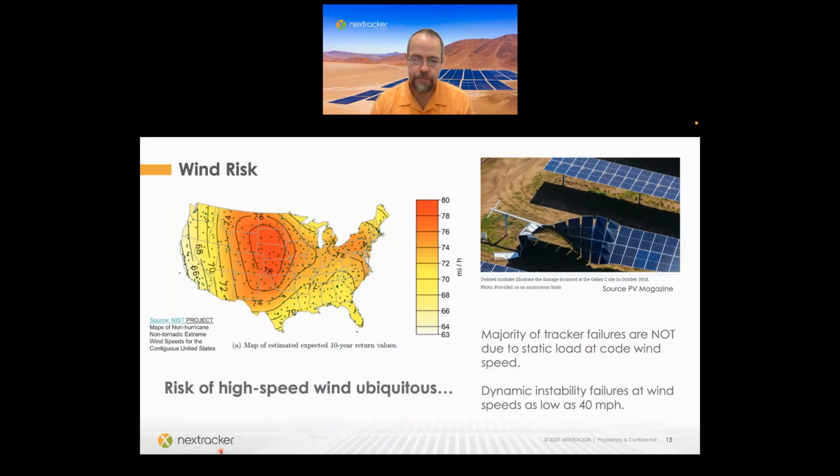So NIST studied non-hurricane, non-tornadic wind speed return intervals spanning from a 10-year return interval all the way to, I kid you not, 100,000 years. And what's striking about their analysis, which is also based on ASOS weather station information, is that the likelihood of damaging winds across the U.S. is much more ubiquitous than hail is. Even in short return intervals, such as what's shown on this slide, 10 years, that's a 10% probability per year of winds that are in excess of 50 miles an hour.